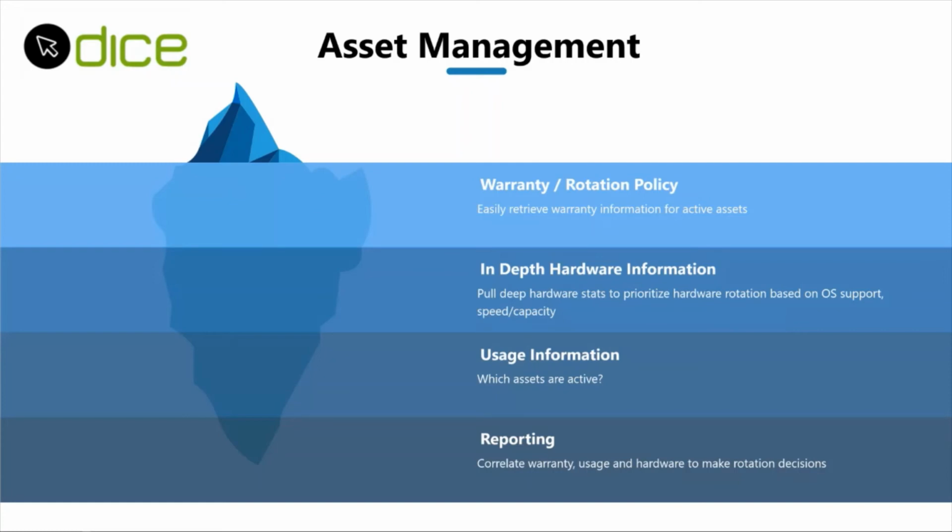Deeper than that, usage information. Which assets are actually on and being used? If I'm providing 1,000 desktops to my users, in 3 years, do I need to replace 1,000 desktops? Do I need to replace 1,100 because we grew? Do I need to replace 800 because a lot of these users end up getting laptops? When you're making rotation decisions around IT assets, it's important to know what's actually being used so you don't overbuy. The point is not to give you another desktop that you put in the corner and never turn on because you have a laptop and you bring that home at night. It's really about buying the right equipment and the right form factors that's going to be used so that you are a good steward of your IT assets in general.